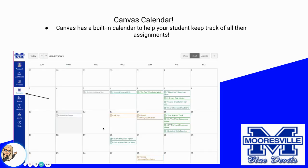The next thing that I want to point out is that every student has a Canvas calendar. So when they log into Canvas, instead of clicking on courses, they're going to click on calendar on the left-hand side. It's where this arrow is pointing to. And something really nice about the Canvas calendar is that it color codes their classes. So you can see for this particular student's calendar, they have some blue, green, orange, and a darker color assignment. So those are their 4 different classes.